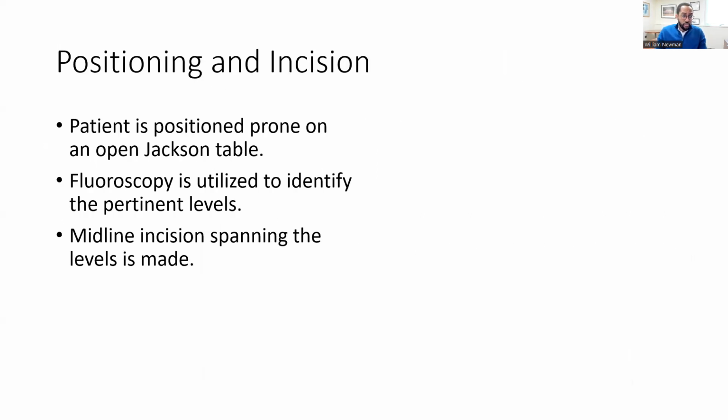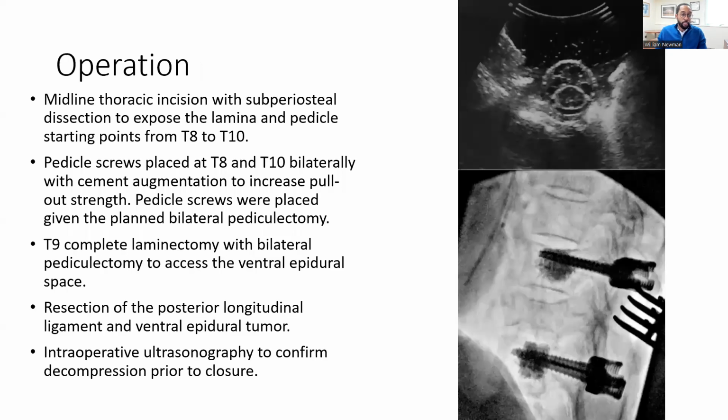When it comes to the actual operative procedure, the patient was positioned prone on an open Jackson table. We utilized fluoroscopy to identify the appropriate levels, with T9 being the index level based on the degree of epidural spinal cord compression, and T8 and T10 being the levels for our pedicle screws based on the plan to go with a short segment construct. We made a midline incision spanning those levels and then did a subperiosteal dissection to expose the lamina and pedicle starting points from levels T8 to T10.